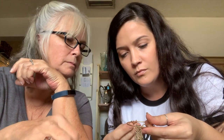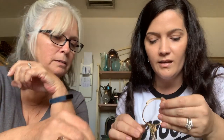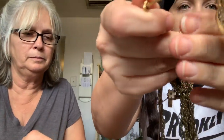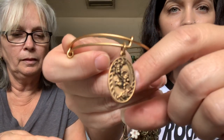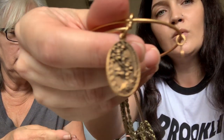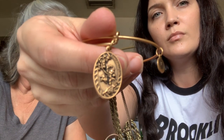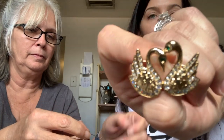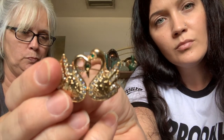Yep. Hold on. Alex and Annie. Dang. That was lucky. You guys see? Sorry, I'm bad at this. It's a granddaughter one. Oh, it's not focusing. It's like focusing on my face. You got a swan pendant, or not pendant, why is that not focusing? What a mess.